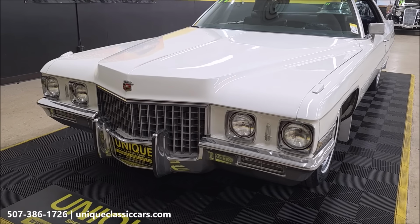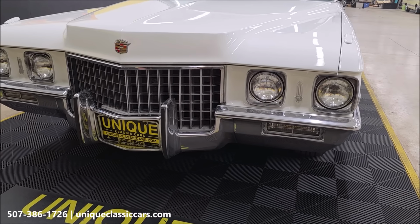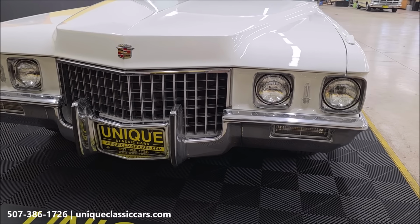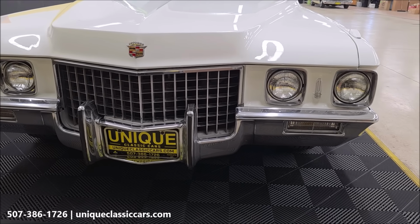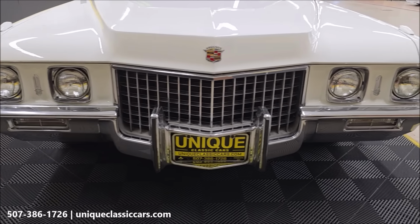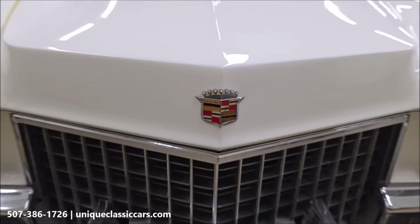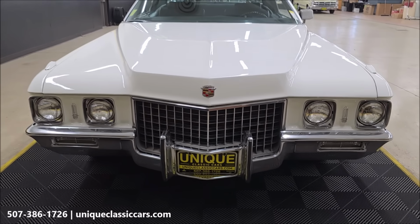472 V8 underneath the hood. That's paired up with an automatic transmission, Turbo Hydramatic 400 to be exact. Power steering, power brakes, AC. Take a look at the chrome and the bright work up front. Of course, one of the iconic Cadillac crests. Those did change over the years as far as the Cadillac logo.